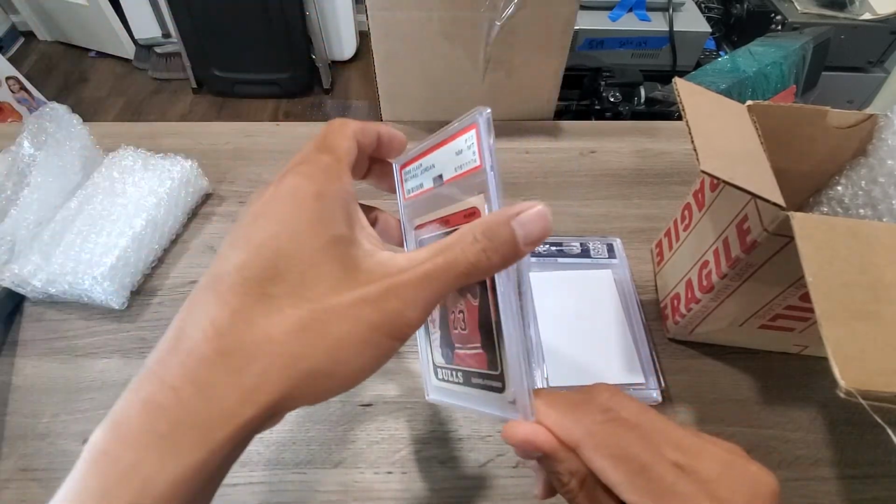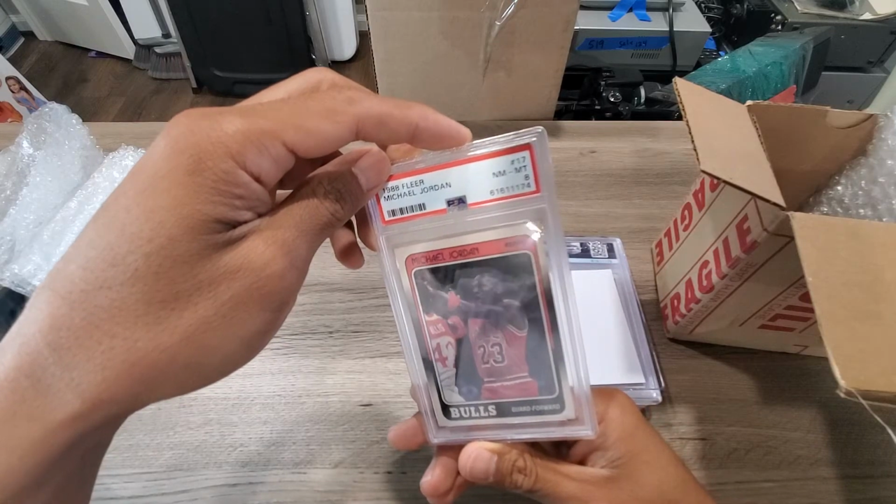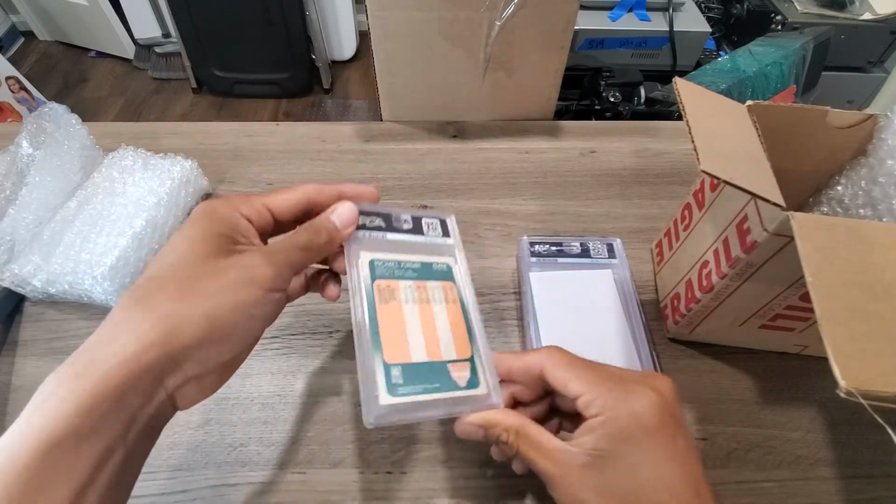I picked this card up at a card shop raw, and I think I paid like 50 bucks for this as a kid, which was a good chunk of change.